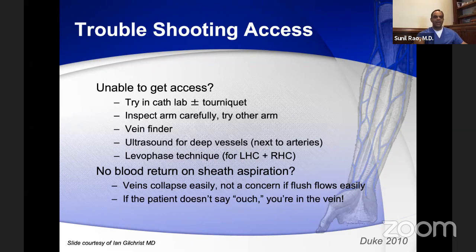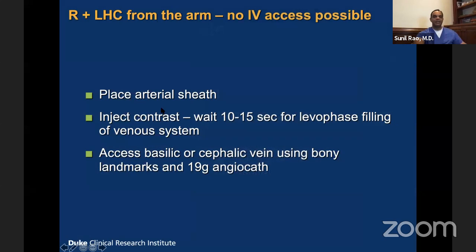One thing that we described along with Samir Pancholi is this technique called the Leva phase technique, which I just mention for historical purposes. It's really not all that useful in the era of ultrasound, but it's kind of a cool technique that Sam discovered. This is very helpful for patients who need a left and right heart cath. So you're getting radial access anyway. In this case, here's what you do. You go ahead and put your arterial sheath in, and then you inject contrast, and then you just wait a few seconds. And what you'll see is the veins filling, and you can go ahead and access that vein under fluoro because you'll have contrast in the vein.